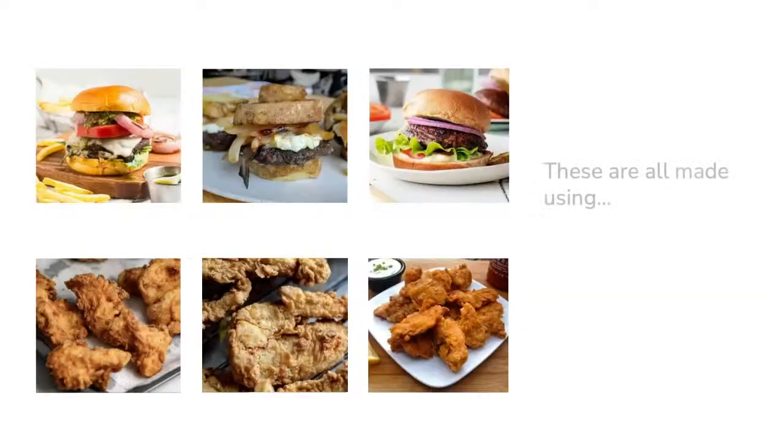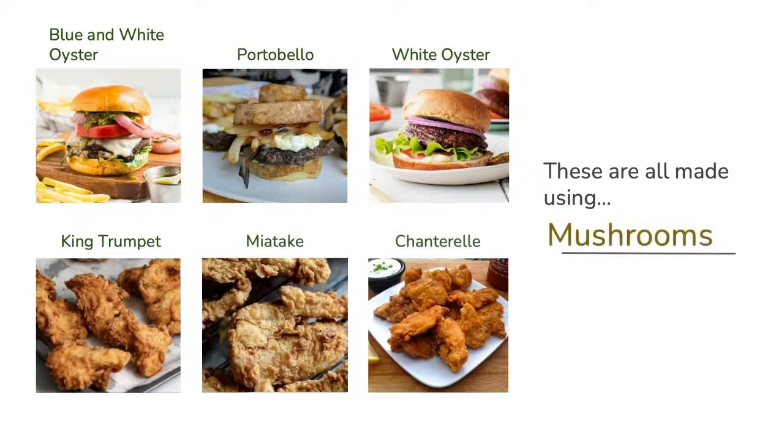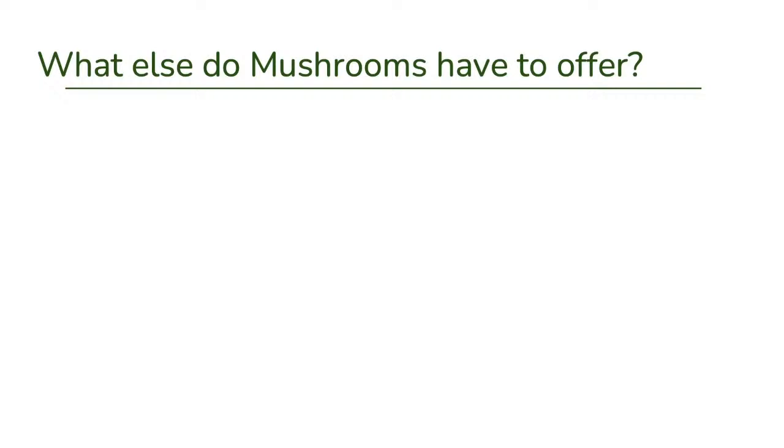So these are all actually made using plant-based alternatives, and this plant-based alternative is mushrooms. Mushrooms, when used in the correct variety, can mimic many different textures, flavors, and looks of meat. What else do mushrooms have to offer, though?